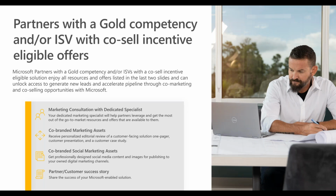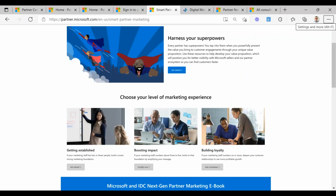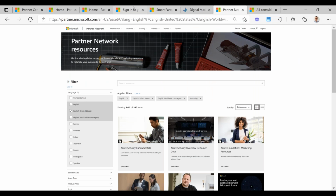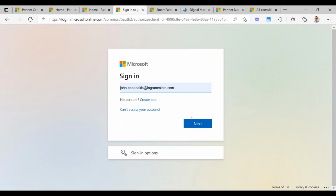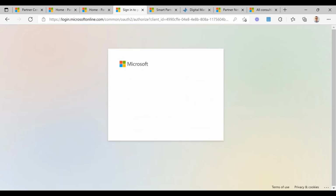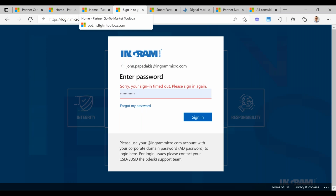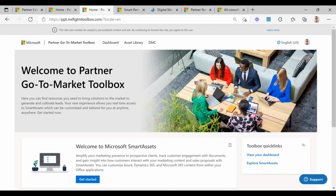Another tool that is available, I think, to Gold partners at the moment, but maybe it could go to all of the partners. Sorry about that. Of course, it happens on live. Okay, so let's forget about this.